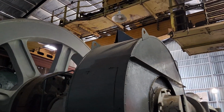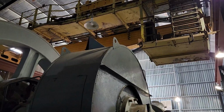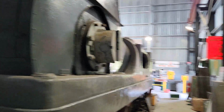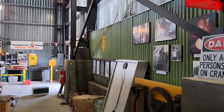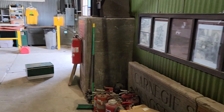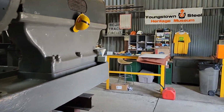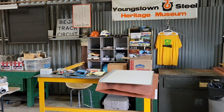So we also have some other equipment here. We have an overhead crane that was built in Alliance in 1893, and some other photographs and various artifacts from the steel industry. Now, never mind all the stuff on the floor. We're busy still getting the place ready to go for our opening day.